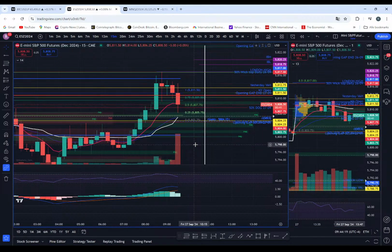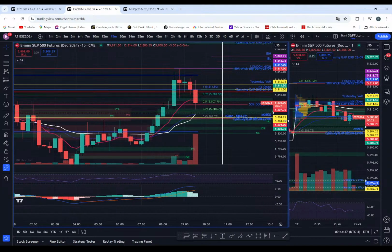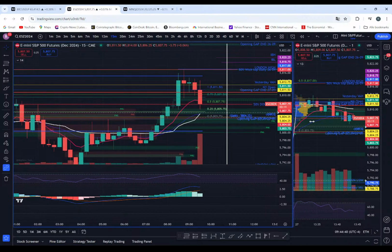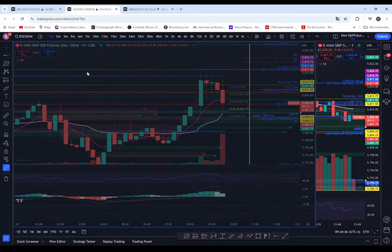Is there a good or a bad? Is there something that you need to do or that you should prefer? No, not at all. Price can bounce from either level, but especially in the beginning of the New York session, I'm always looking here at the ETH, so the electronic. But like I said, sometimes it's nice to see certain confluence on one level on both of the trading time frames.